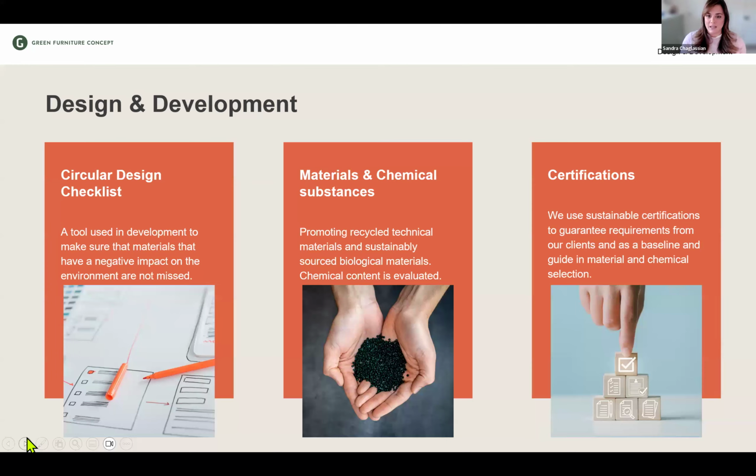When we think about designing green, if you will, there are three elements that you want to look at. First would be a circular design checklist. It's a tool that we use in development to make sure that the materials that we're using, and this is a list that everybody can lean on, don't have negative impacts on the environment, making sure that nothing negative is slipping into the materials list.